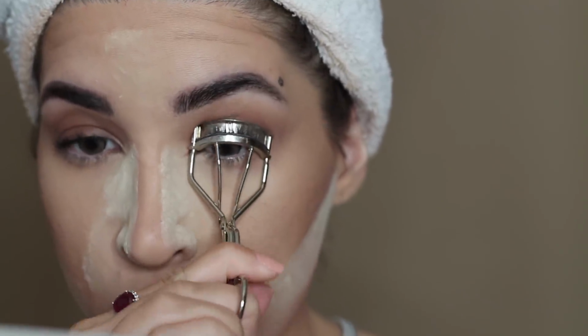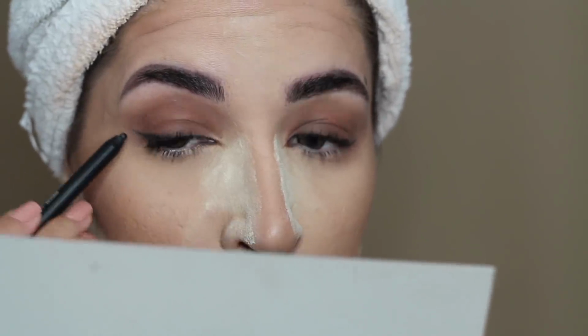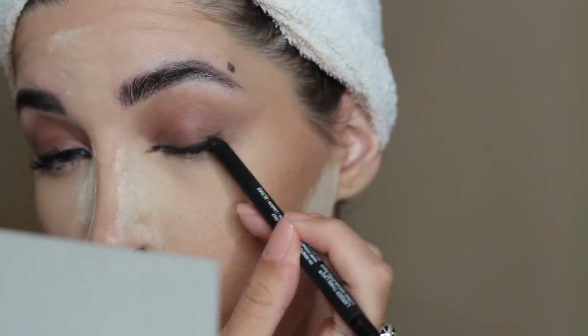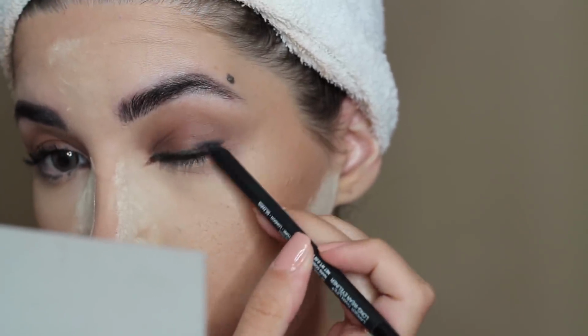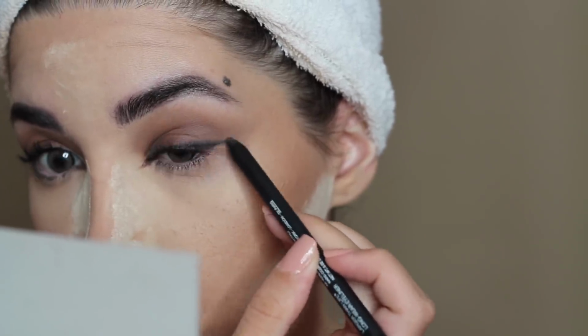Next, curl your lashes if you like to. I then run a black eyeliner pencil just along the outer third of my eye and create a little bit of a smudgy soft wing. Nothing too perfect. It just takes a lot of the stress out of lining your eyes. It's just a really nice soft line.